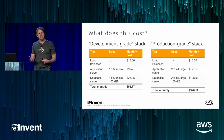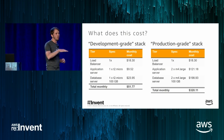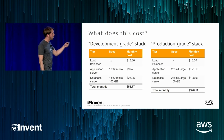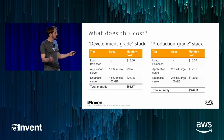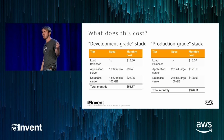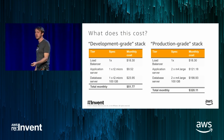Your production grade stack, I really recommend M4 large as sort of that minimum production grade instance size. And so you can see the cost there is roughly around $320. And you can see we've got 2 databases in the database tier because we need that high-value replication. Whereas our development-grade stack, we only need 1 instance because it's just development and we're not really concerned about reliability.